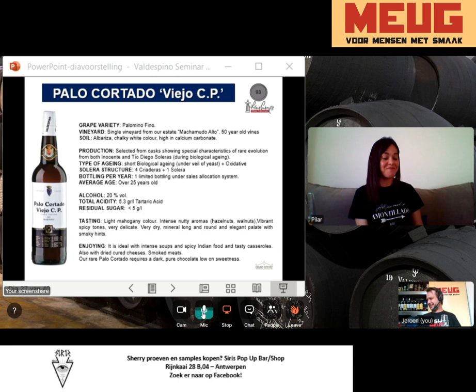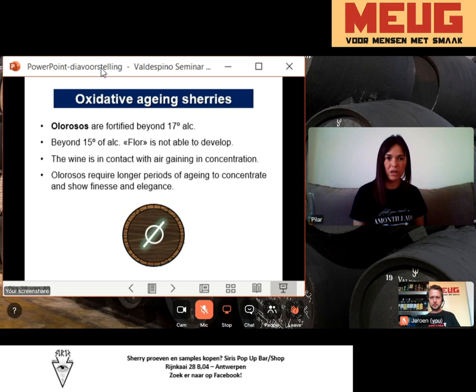So now we leave the biological and oxidative aging wines, and we go for the oxidative aging sherries. Oloroso. Olorosos are fortified from 15 up to 17. Beyond 15 ABV, the flor is unable to develop, and the wine is in contact with the oxygen and gaining more concentration. So the Olorosos in general require longer periods of aging. That's why Olorosos are very elegant and get this finesse.